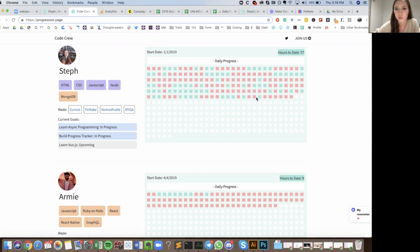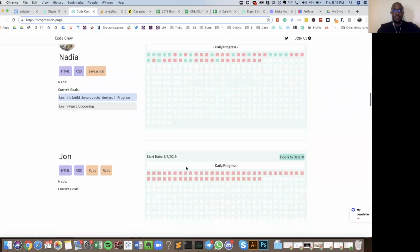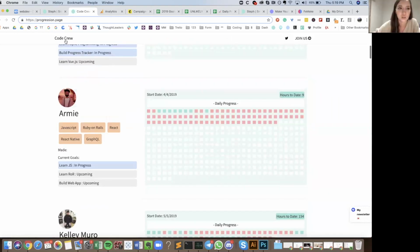In a red box, of course, if they didn't, how many hours they've spent since their journey, and you can see the start date for each person on here. And it's just, I think, a way to keep people accountable.